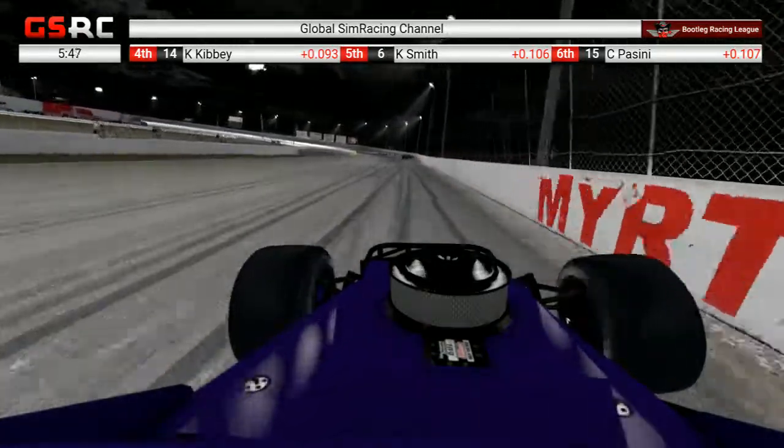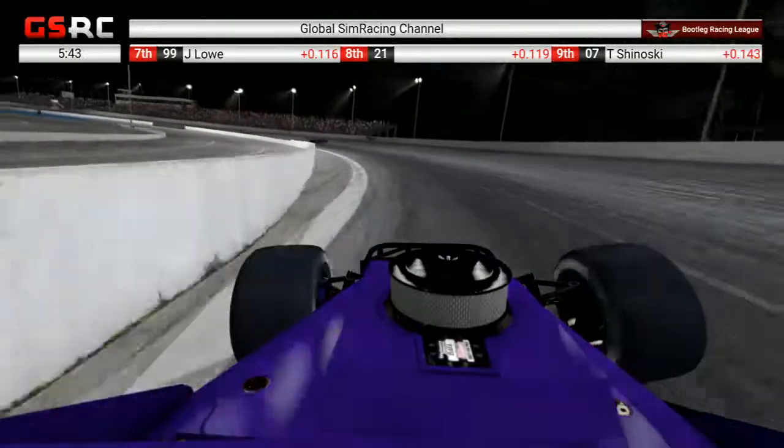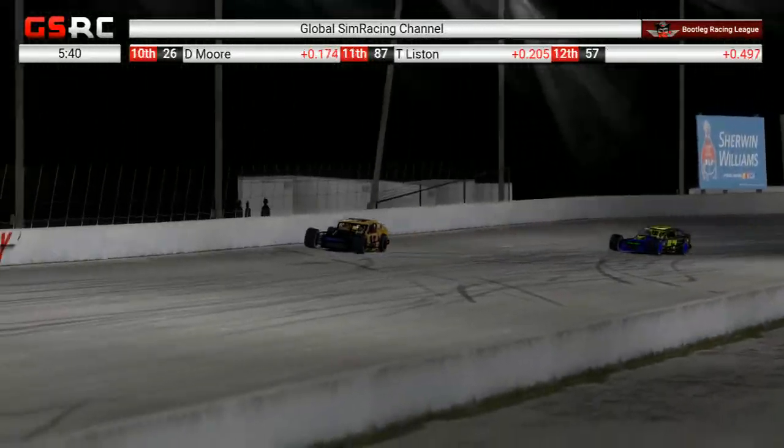Right now, Brian Dean is setting the fastest lap in practice. And we saw how well he ran last week at 5 Flags. At a really good pace, but unfortunately for him, J.R.